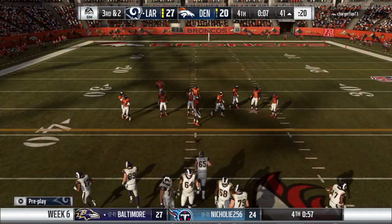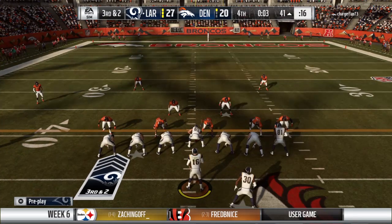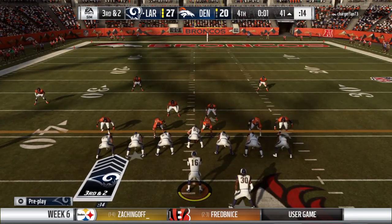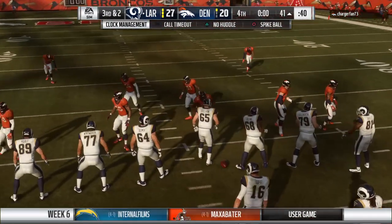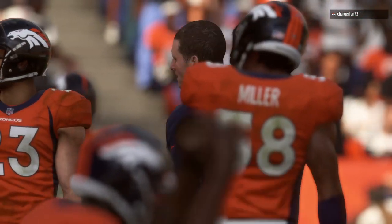I guess the simple question, why not just take a knee there? I don't understand either why you would take any sort of a chance. We've seen it happen in the game of football. Doesn't matter whether you've watched high school, college, or the NFL. Some people get a little greedy, try to get that extra running play in, and it can backfire on them.